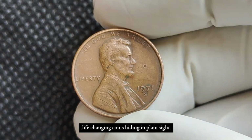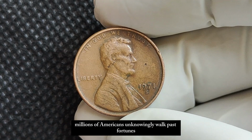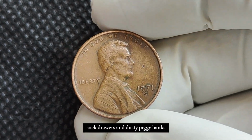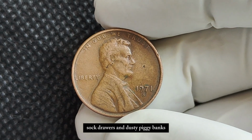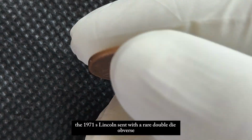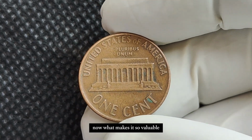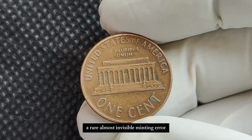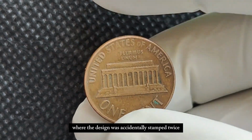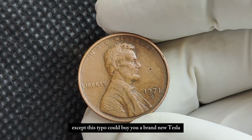in plain sight. Every day, millions of Americans unknowingly walk past fortunes. Little copper treasures lying in junk drawers, sock drawers, and dusty piggy banks, including one of the most coveted of all, the 1971 Lincoln cent with a rare double-die obverse. Now, what makes it so valuable? A rare, almost invisible minting error, where the design was accidentally stamped twice. It's like a typo, except this typo could buy you a brand new Tesla.